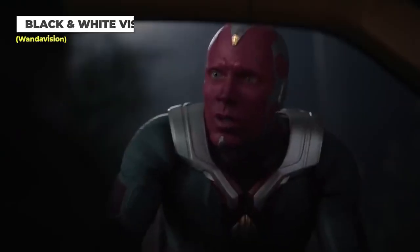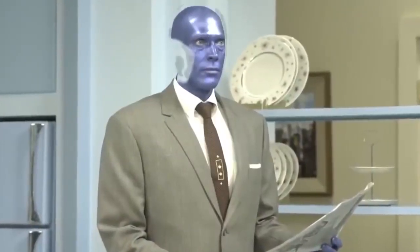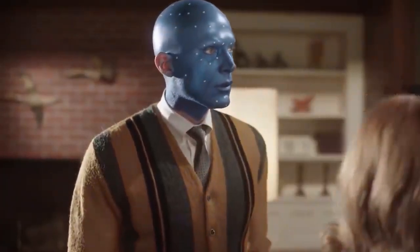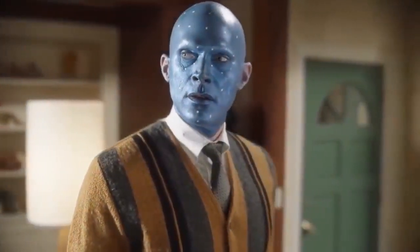We saw plenty of different versions of Vision in WandaVision. However, what we didn't realize is that for a portion of the series, he was actually blue. Avatar blue. The showrunners worked with the makeup department to find what color paint would look the best translated in black and white. Turns out blue looked much better than maroon, and they stuck with the color through every black and white scene he shot.